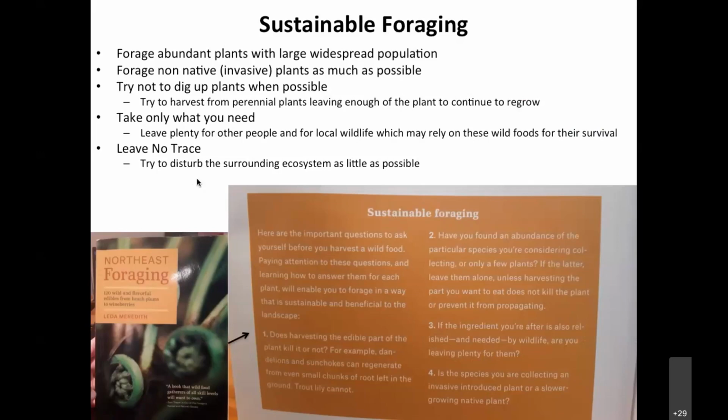Invasive plants. It's actually a good thing to completely harvest invasive plants. The more wineberries you pick, the fewer birds are going to eat them and drop seeds all over the city. Mulberries, there's a certain invasive mulberry. The more we eat, the less it's going to travel all over. So that's great. With a lot of things, we don't want to dig them completely up. We want to leave some of it so it keeps on producing.